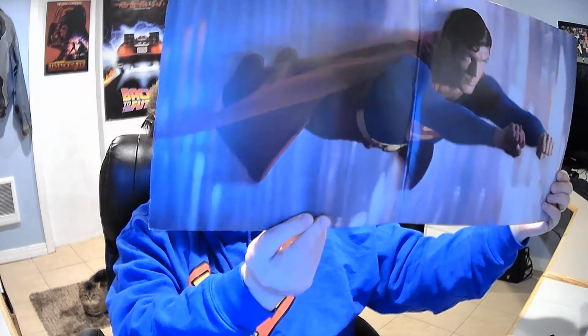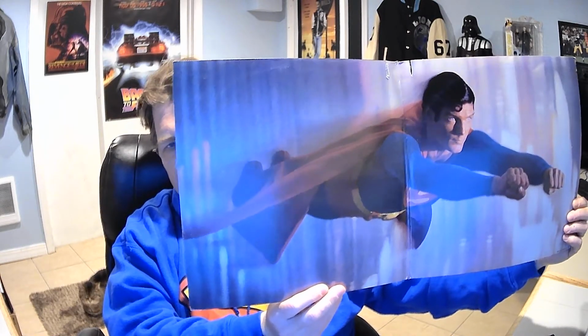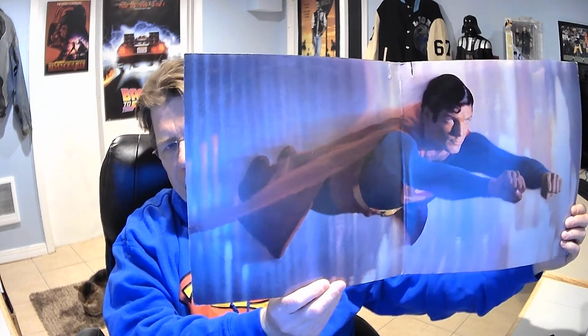And it was because it was Superman, and that theme, dun dun dun dun dun dun, and the credits go shh. And here's the inner gatefold, which is Superman himself flying. Really, really awesome picture on the inside of Christopher Reeve.